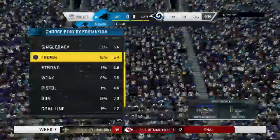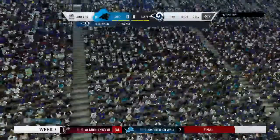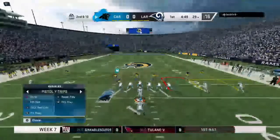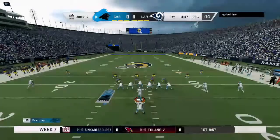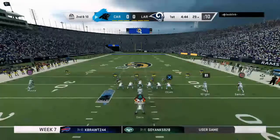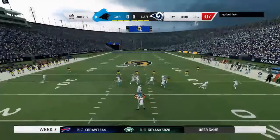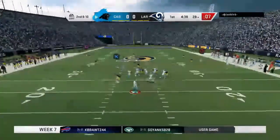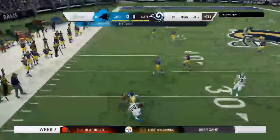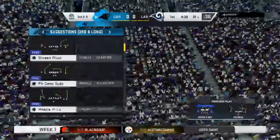Try to find a lane, but instead he'll get back to the line of scrimmage and no more. Officially nothing on that last run. They'll try again, 2nd and 10. They fake the give. Newton finds his man, the tight end Olsen. That catch good for only a yard, and it'll be 3rd down.